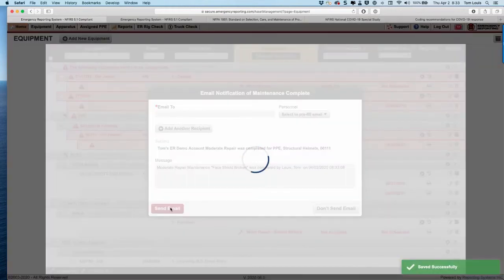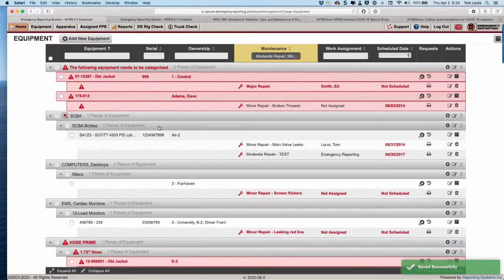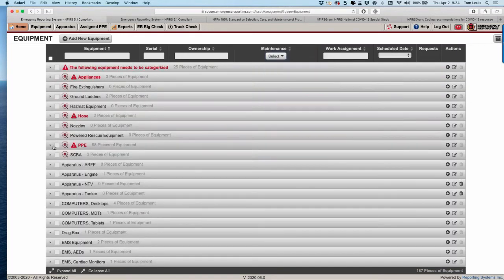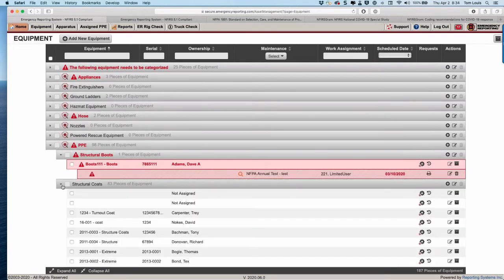I can also send that email of the completion of this work order. We'll skip it for now. And you'll notice here that there's no longer pending maintenance, so it doesn't appear. So let's clear all that. And we'll go into PPE. And we're going to go into the boots. It's due for an annual test.